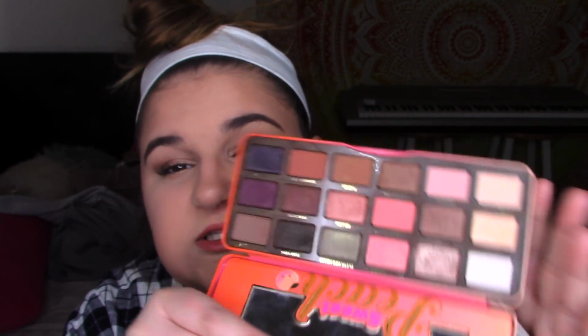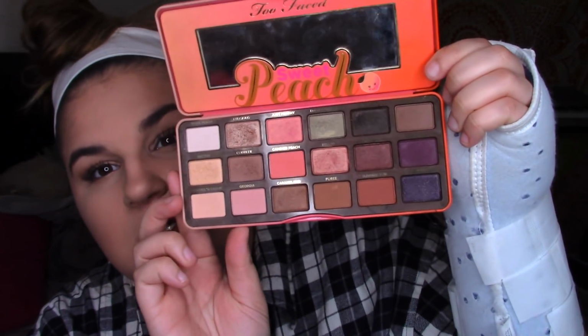I have found new love. We have bonded again, me and the Too Faced Sweet Peach. I've had her for over a year. I bought her on my 22nd birthday. We've just kind of reconnected lately. I don't know what it is. Maybe because springtime's coming and I'm really drawn to this color selection. I definitely am going to be doing a Tutorial Tuesday with this palette soon.